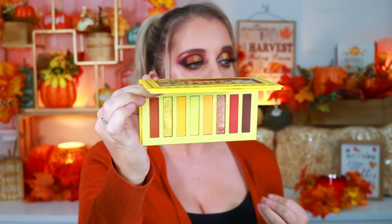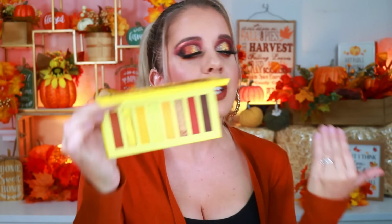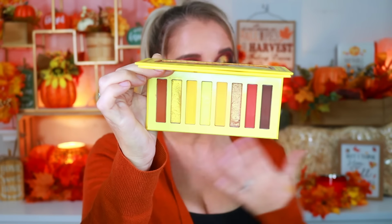Like when I see this, I think of a sunflower. And like I said, sunflowers remind me so much of the fall season. They typically are in a lot of fall decor. They throw a lot of pumpkins and sunflowers just because they're those beautiful colors that really do complement each other a lot. And I just always see sunflowers and I think of the fall season.